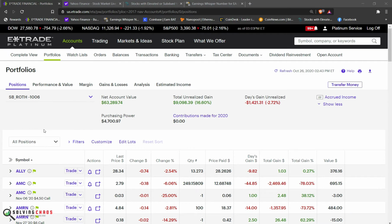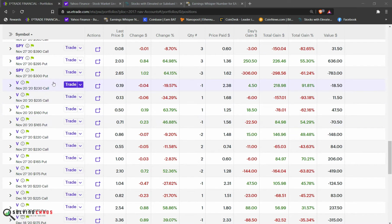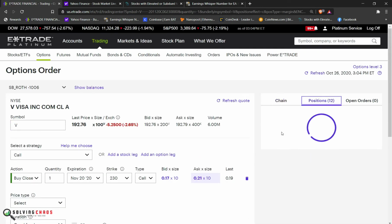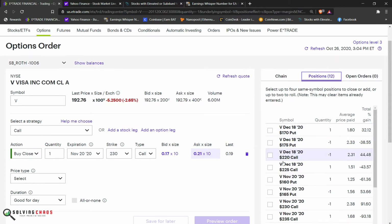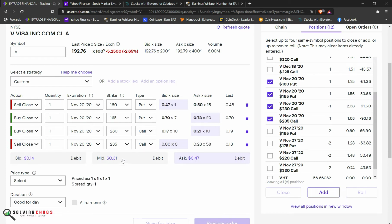So first thing we do, let's log into our account. Let's go find what we're looking for. You see the SPY, we may look at that, and then let's take a quick look. What I like to do is hit a button here, doesn't matter which one, close a roll. I like to go here. And then let's first figure out what the cost is to roll. So we're looking at November 20th, select all four legs. This is an iron condor. So let's hit the close button. And it says right here.